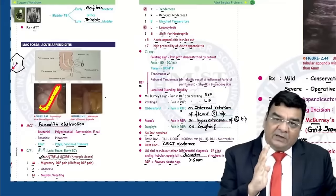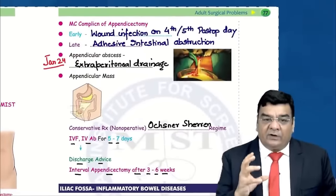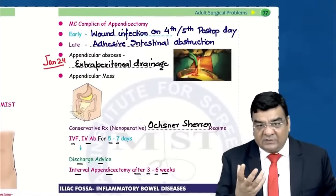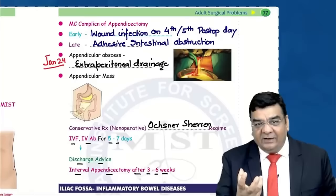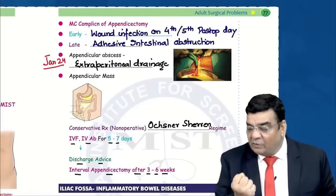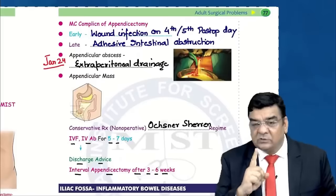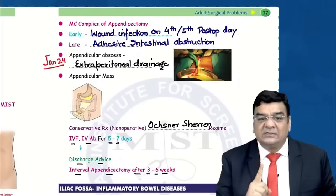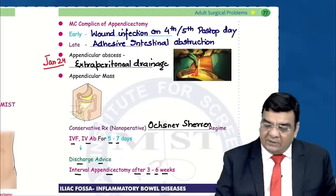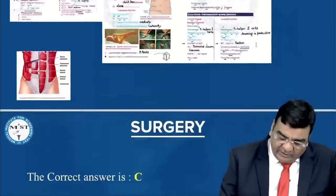Another area in the appendix is appendicular abscess. Now, whenever there is a localized collection of pus anywhere inside the body, the concept is we have to drain this without spillage. Right. Okay. So, for appendicular abscess, we do extraperitoneal drainage. So, this is what we'll remember from this. Okay. Moving to the next one.